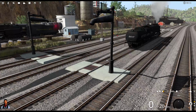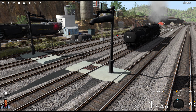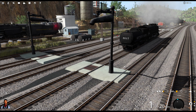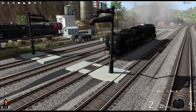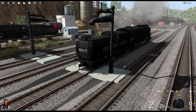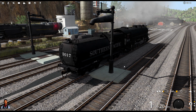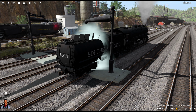So we're gonna do it. Back him up now to the water. Here he comes. There we go. And there it is. Look at that. It fills it automatically. That was cool. I was not expecting that. I just really wasn't.